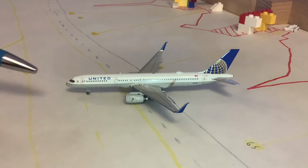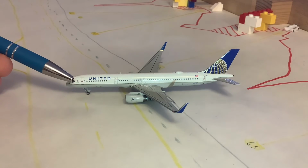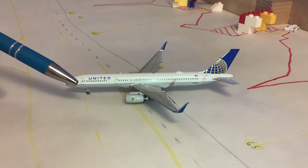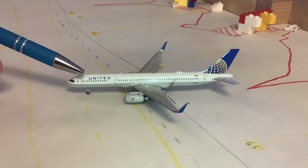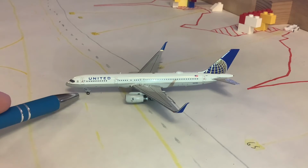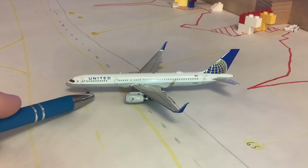I'll start the review now with the cockpit windows, Starlance logo. Here's the L1 boarding door. I think this is their free Wi-Fi sticker that they put on there. Here's the United logo, United titles, I should say. The gray bottom. Here's a landing gear.